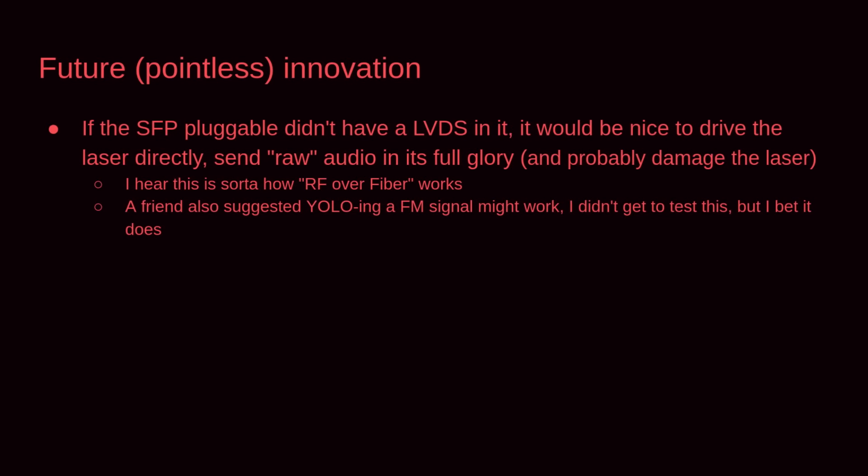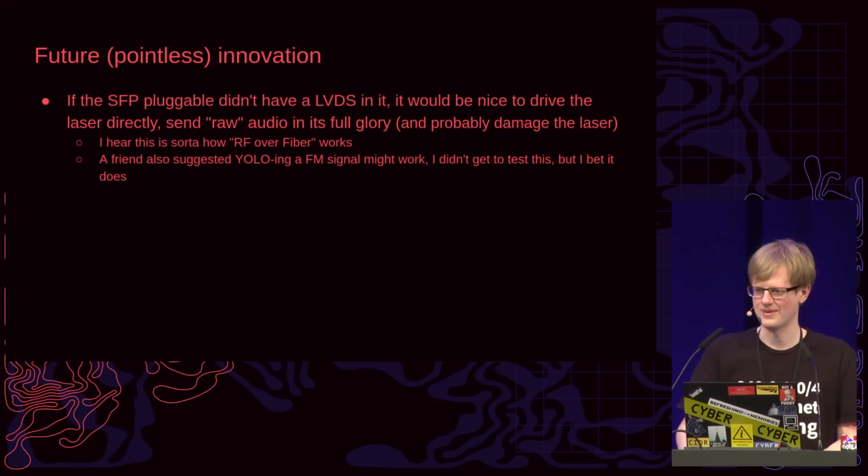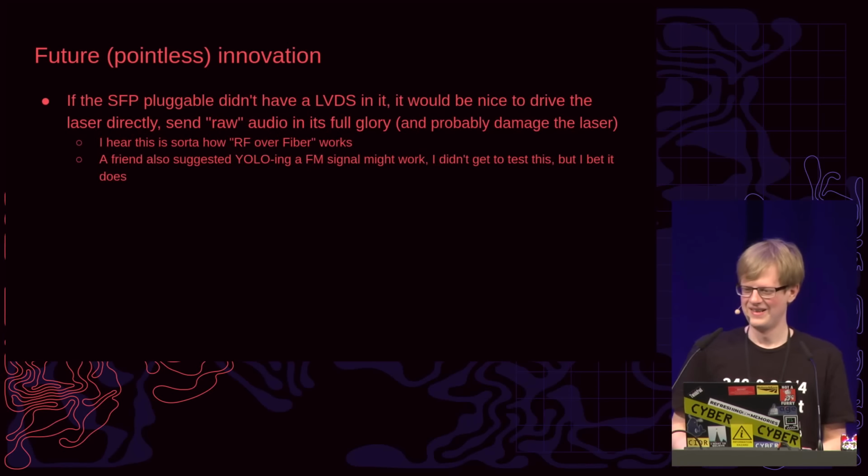This is kind of how RF over fiber works. Some networks are sort of stuck between running cable TV over optical stuff because that suits their migration agendas. So you could sort of reuse these optics. They're very different. They put different components inside. You could also, apparently, YOLO an FM signal straight down this. It's not going to sound very good, but it probably would resemble music.